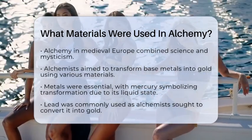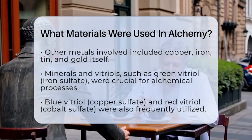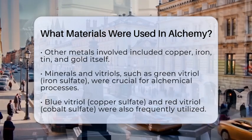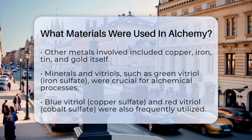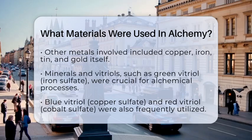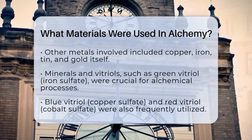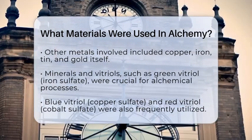Next, we have minerals and vitriols. Vitriols are mineral sulfates that were essential to alchemical processes. For instance, green vitriol, known as iron sulfate, was often referred to as the green lion in alchemical texts. Blue vitriol, which is copper sulfate, and red vitriol or cobalt sulfate were also commonly used. These substances were prized for their chemical properties, especially in distillation and sublimation.